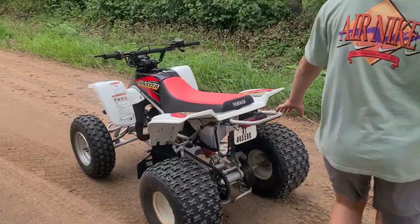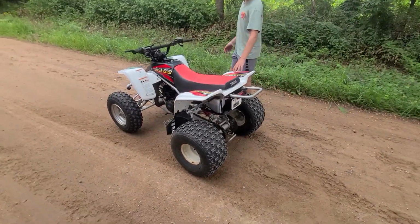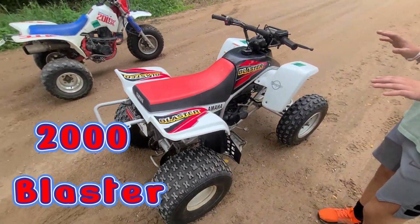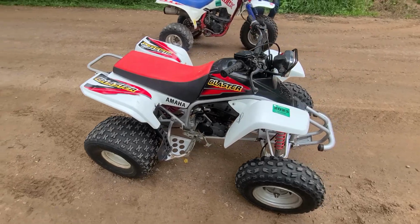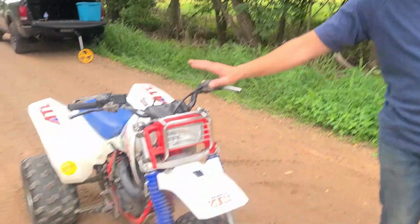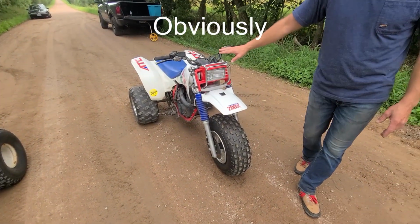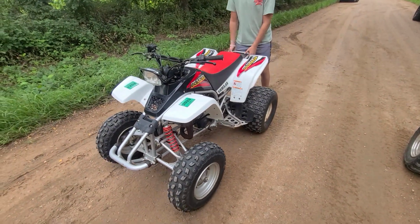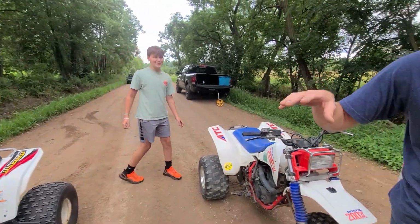Okay, and then here we have a 2000 Blaster, two-stroke 200. They're both 200s. This one is literally all original. Like nothing has been changed. It's super nice. And so obviously let's talk about a few differences between the machines. This one is a 3-wheeler. It's a little bit lighter. It's the 4-stroke, as Jack said. We have the 4-wheeler over here, the 2-stroke. That one is going to be a little bit snappier. But how will they fare on the 1/8 of a mile drag race? We'll find out, but let's talk about the contestants.